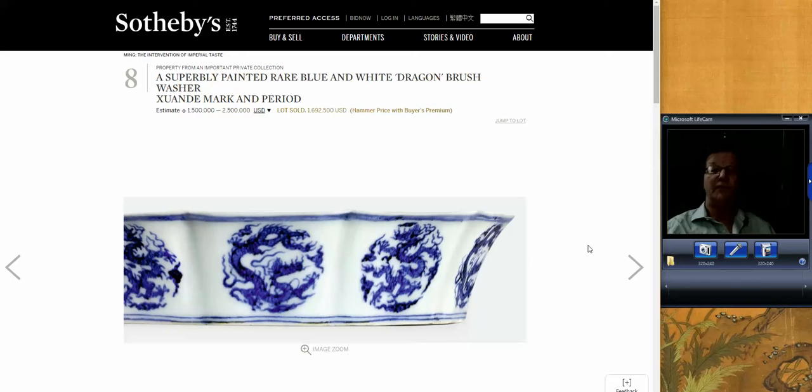And it did very well. The brush washer brought $1.6 million. I thought it would go over its estimate because these are very rare, and it didn't. But still a wonderful example.